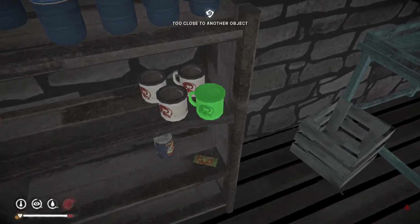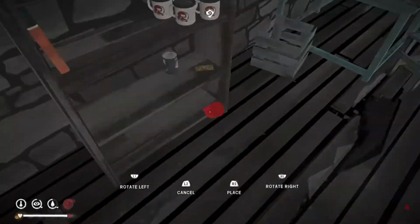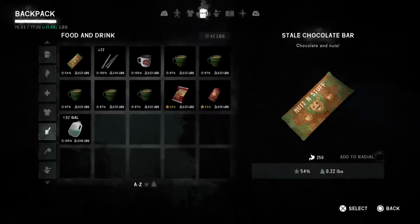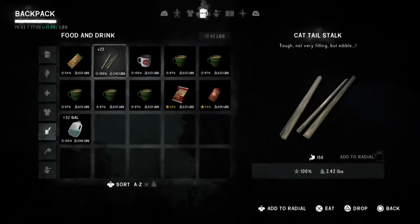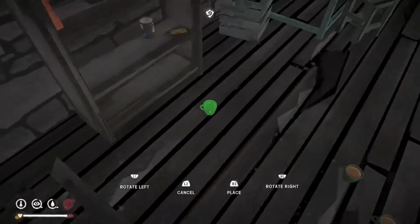Did I find a spot? So it's going to be hanging off the edge. That's okay, I'm just not going to be super OCD about it. Just put it on the shelf. We found some herbal tea when we got in here. I made all that. I'm going to take a couple of those with us into Ash Canyon, but I'm going to leave a few of them here as well.